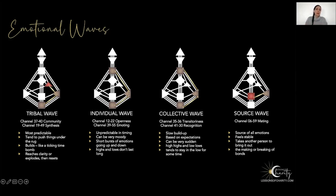Now, if you have 22 or 39, 55, it's called the individual wave. And people will probably accuse you of being a really moody person, because it means that you are definitely moody and you're meant to be. It's super unpredictable. You could be in the high wave for like 10 minutes, or you could be in the high wave for 10 days. You don't really know. One thing is that when you're in the lower end of it, you get out of it quickly. You're consistently going up and down.